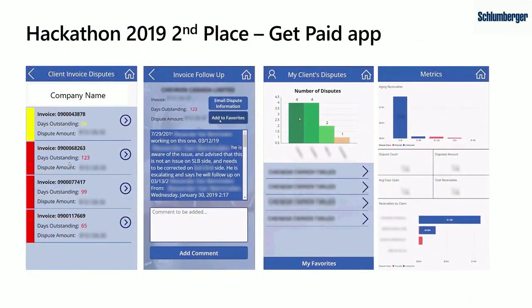So this app here is called Get Paid. This is the app that was created by 4 salesmen over a 2-day hackathon, okay? We all have problems with accounts receivable. All of us do. Customers, if they're smart, like Chevron, right, they don't want to pay you because they've got a bunch of cash they're laying around. We play the same game with our suppliers, right? They don't want to pay you. So what do you do? You've got to send the salesman out.